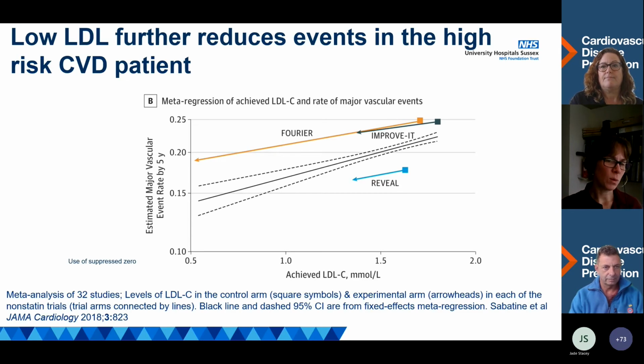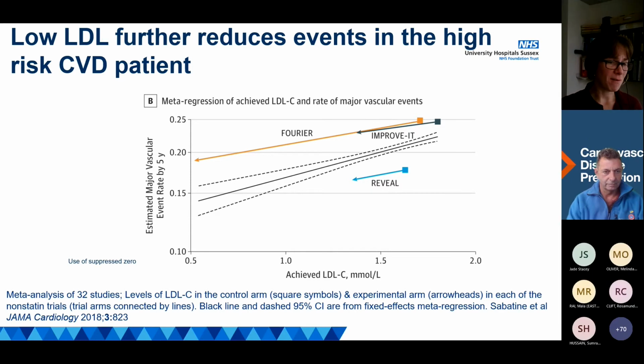I'm sure we're all aware that no matter what drug we've used, reduction of LDL reduces cardiovascular risk. This is irrespective of how high your cholesterol is, whether it is 8 or 3, and irrespective of what your cardiovascular risk is being driven by. Are you smoking, hypertension, diabetes? Everyone gains the same amount of benefit per millimole reduction of LDL, irrespective of where your LDL started.